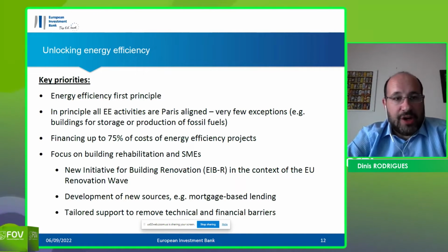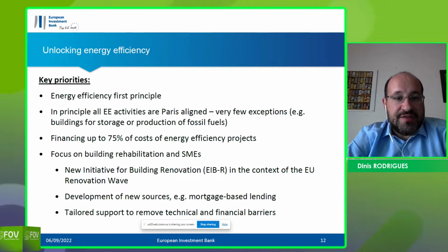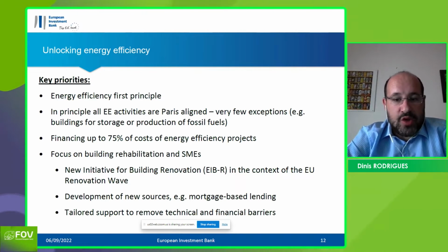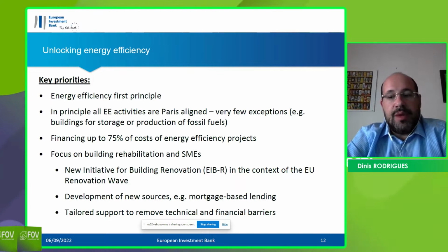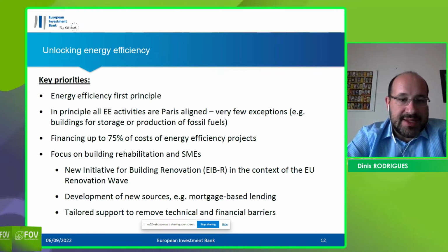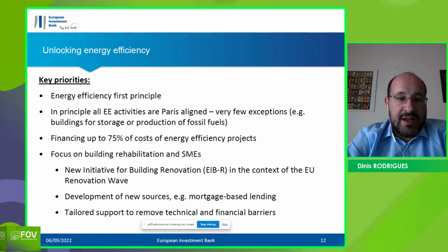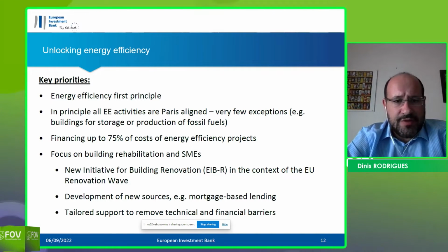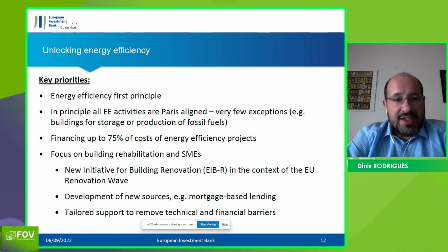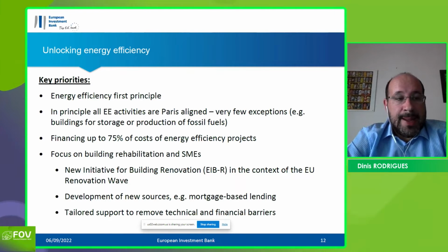Regarding this objective of unlocking energy efficiency, our key priority is to have energy efficiency as a first principle, as a way to promote competitiveness, help the climate, and also reduce the energy dependence of the EU member states. In principle, all the energy efficiency activities are Paris-aligned, with just very few exemptions. With this strong commitment from the EIB to support energy efficiency activities, we have increased the lending up to 75% of the eligible costs.